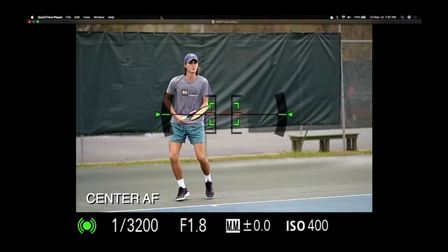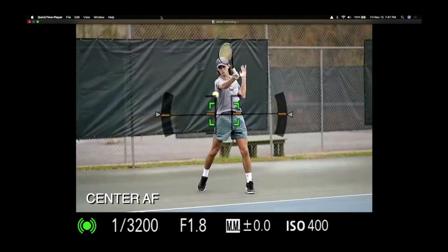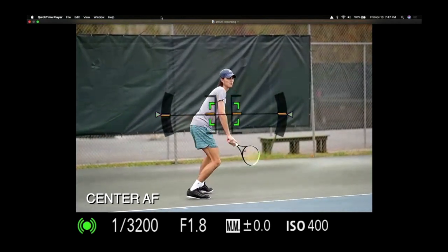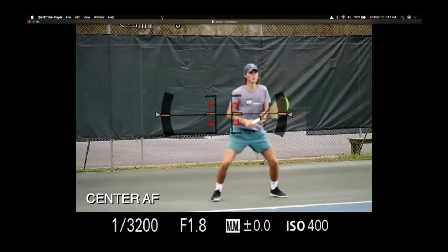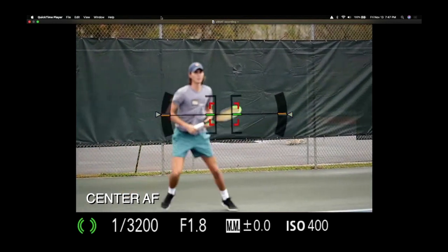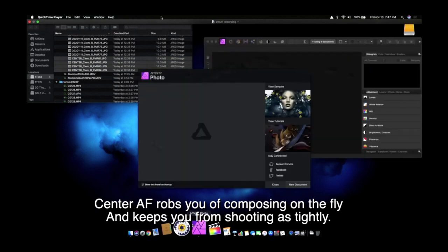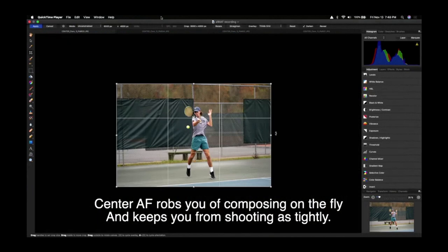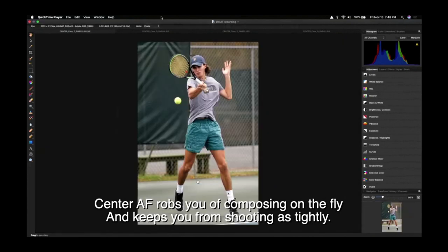Okay, so I'm going to start this video and start rolling so you can see what I'm up to. This is center AF. This is how most sports photographers shoot with a DSLR, or at least they used to. You basically have to follow the subject and keep them in the middle of the frame. If you get off the subject, you're going to be on the background, so it's easy to miss during peak action. What you have to do when you shoot with center all the time is go back in post-production and crop all the images to make it look like you actually know how to frame a picture. And this has been happening forever.